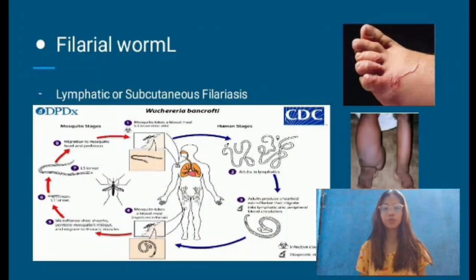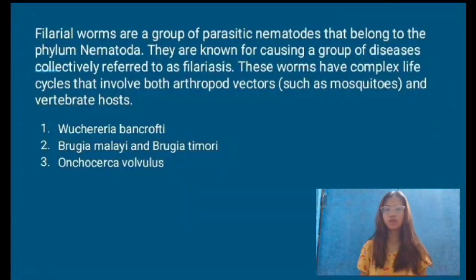Filarial worms are a group of parasitic nematodes that belong to the phylum Nematoda. They are known for causing a group of diseases, collectively referred to as filariasis. These worms have a complex life cycle that involves both arthropod vectors such as mosquitoes and vertebrate hosts. Some notable filarial worms that infect humans include number 1, Wuchereria bancrofti.